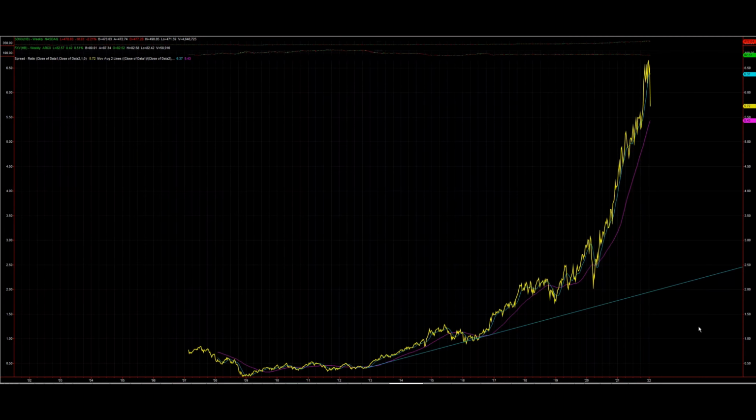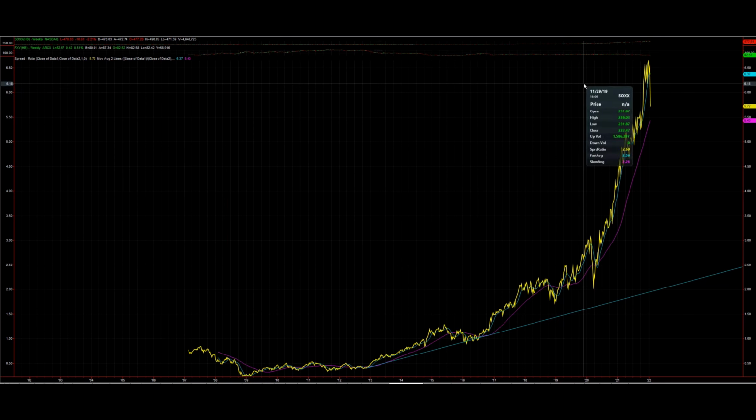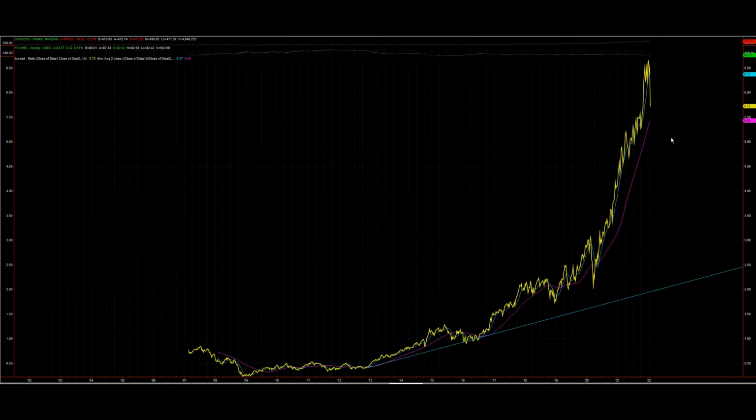Now, this is the semiconductors, SOXX, against FXY, which is the yen, and it tends to be one of the strongest indicators of risk on, risk off, and one of the very leading indicators. And as you can see, it broke very hard last week. And this kind of level, if it can't return above it, it will be another indicator that we probably have quite a bit of room to come down.